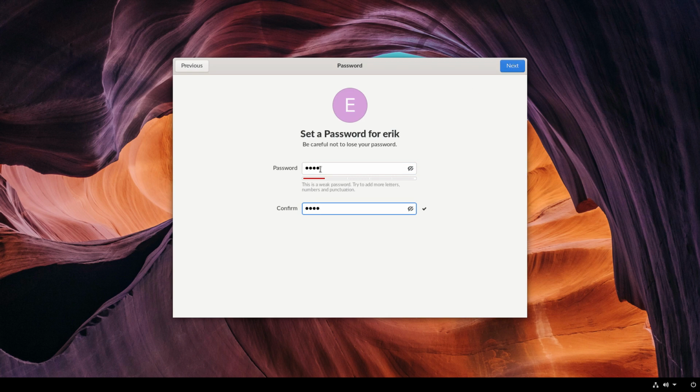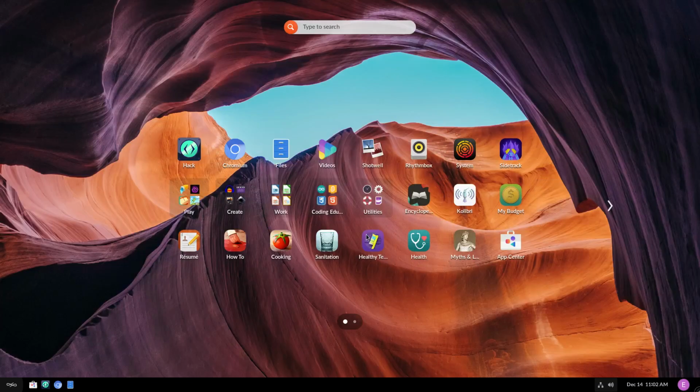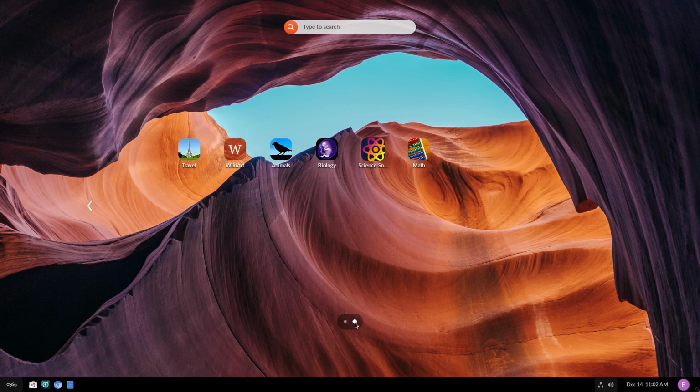Well, you are showing off the password when you type it. It's start using Endless. So that's the OEM part, the OEM bit afterwards. So we have this Hack, Endless Hack, unlock infinite possibilities through coding. Oh, this is going to be awesome. And we have a button down here, science, biology, escape.